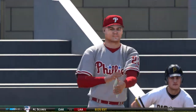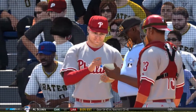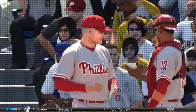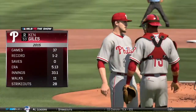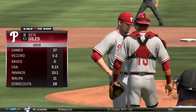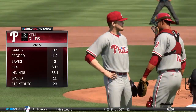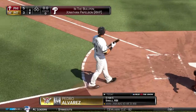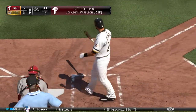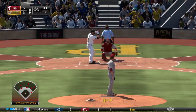And Ryan Sandberg will make a double switch here. Your attention, please. Ken Giles will be the pitcher, now 28, pitching and batting in the 8th spot. Strikeouts, 11 walks, 5.13 ERA, and a 1-2 record. Left field and batting in the 9th spot, number 9, Dominic Brown will come into the game for Paul. Papelbon in the bullpen. Pedro Alvarez will lead off the bottom of the 8th.